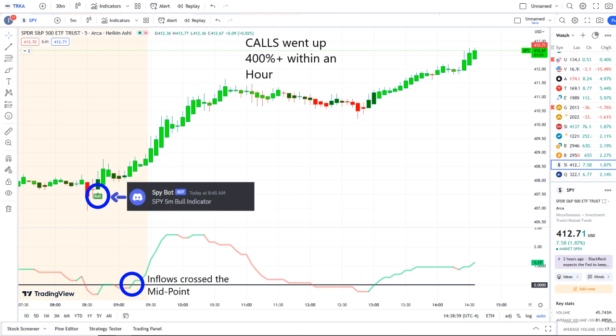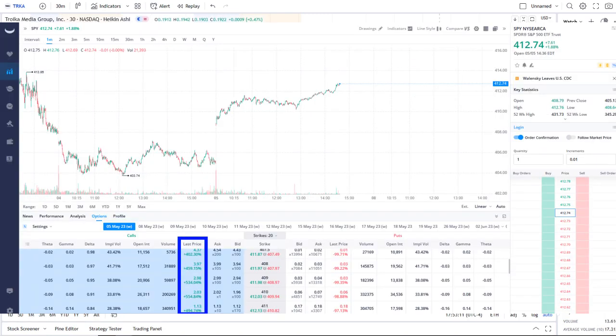And our SPY bot at 8:45 a.m. sent out a bull indicator. And from that moment forward, inflows crossed the midpoint to the upside. Full strength there on 42 vision, and call options went up 400% plus within an hour, guys. And as you see there popping up within the options chain, some options even went higher than that.